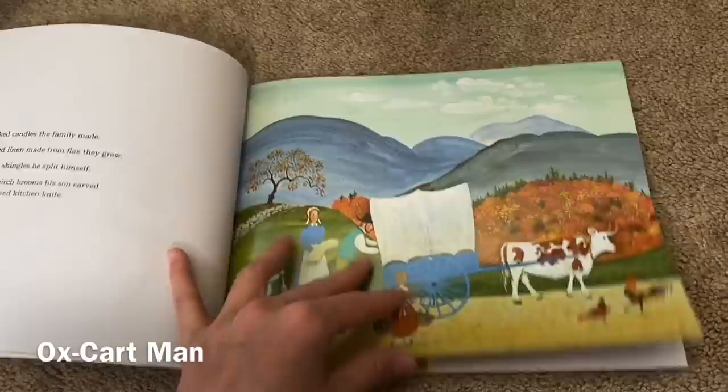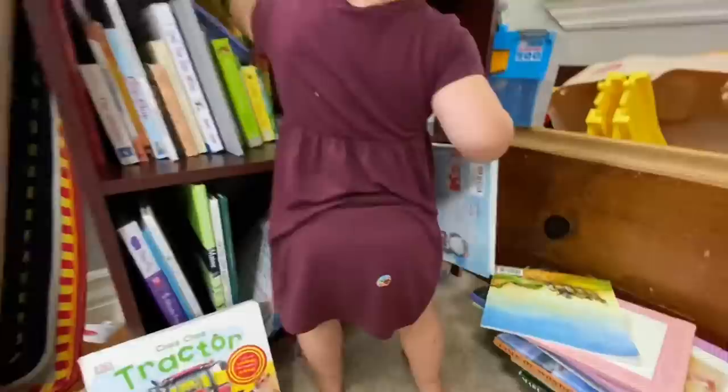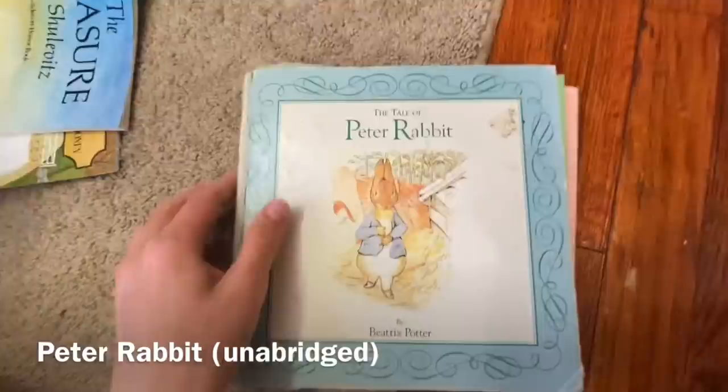Just what life was like back in the early days of America. Wow, Ivy, are you bringing some more down? Ivy says, don't forget my favorites. I got some more. Any of these Beatrix Potter books are always favorites. I especially love to get them unabridged if I can.